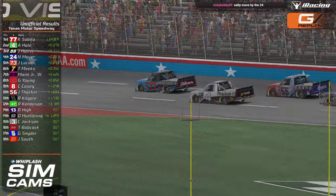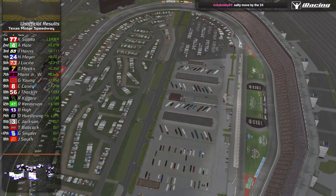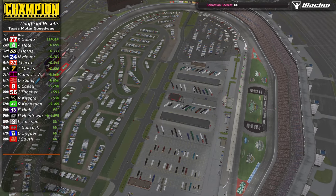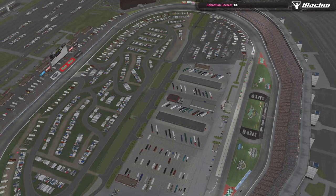Like they're just leaning on each other, and I think it was just unfortunate that Meyer got pushed out to the outside. I don't actually think Sabilo opened his wheel at all. I don't think Sabilo did that at all on purpose. It wasn't a malicious thing. It was just they were racing hard. He got the win he deserved last week here tonight.